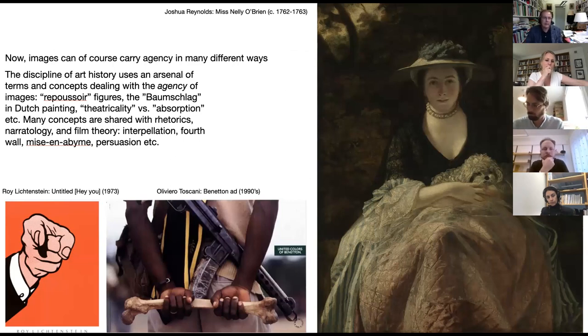Images can be very, very active, like interpellations, like Roy Lichtenstein's untitled "Hey, you," pointing directly at the camera, or engagement by shock, like Toscani's Benetton ads from the 90s, a long series of shocking ads with the soldier carrying a thigh bone of a human being. And then more mystical, intricate, and very difficult to sort out: how does agency work in this picture of Miss Nellie O'Brien from the 18th century? She has a gaze that is really piercing, but why? Art historians work a lot on these things.